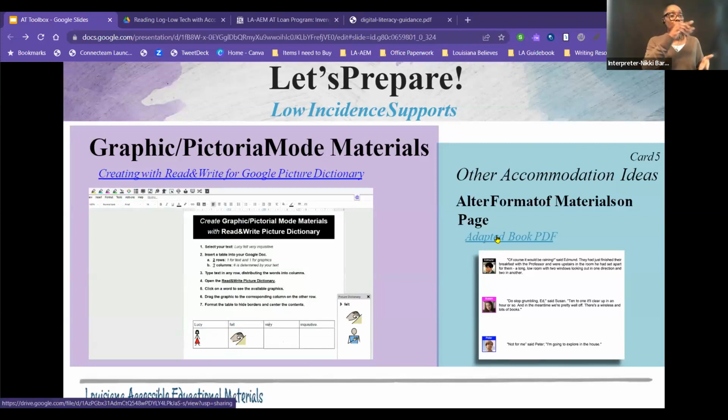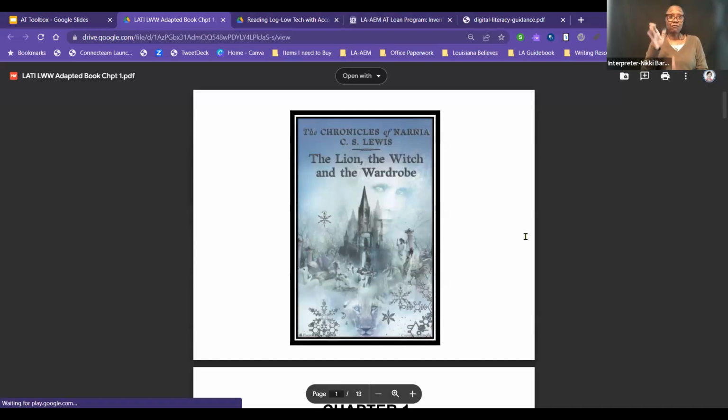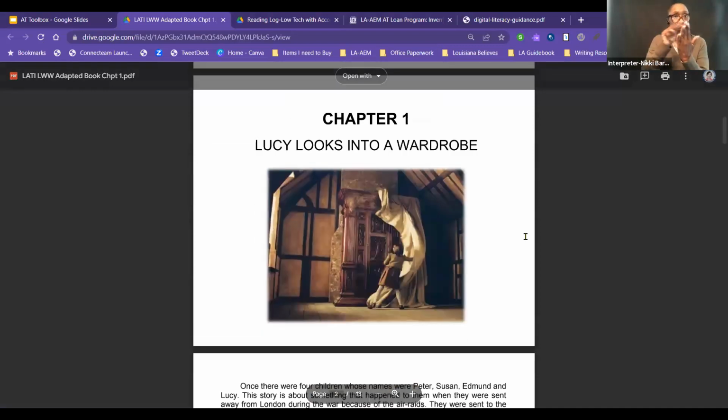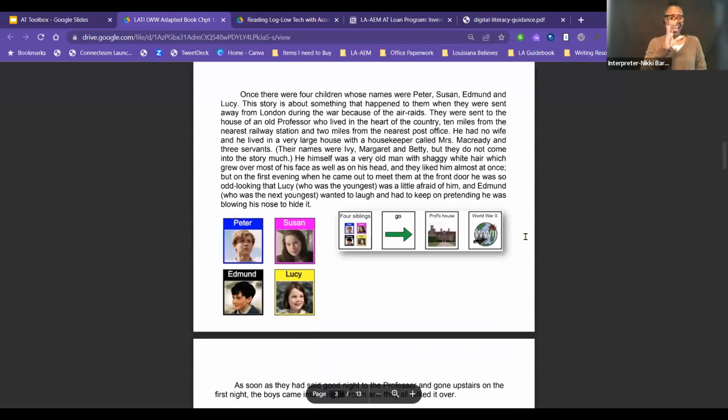So another idea is I want to just show you this adapted book. What we did was we took the same reading that the gen ed students were reading and we put in pictures, and every time the character was mentioned, we put the characters on that same page.